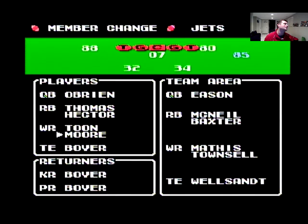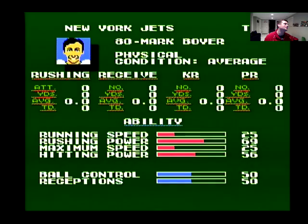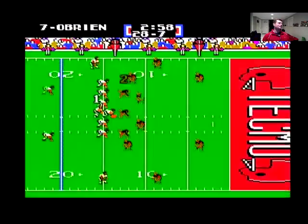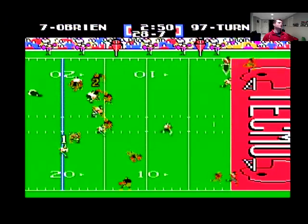So right now I've got a strong run game with the Jets to go along with the passing game. Even though Toon's in bad condition, he's still got 63 receptions. You leave him in, and then Boyer's at average. So you want to check those things when you're on offense. The defensive players' conditions change too, but unfortunately you can't check those in this version of the game.